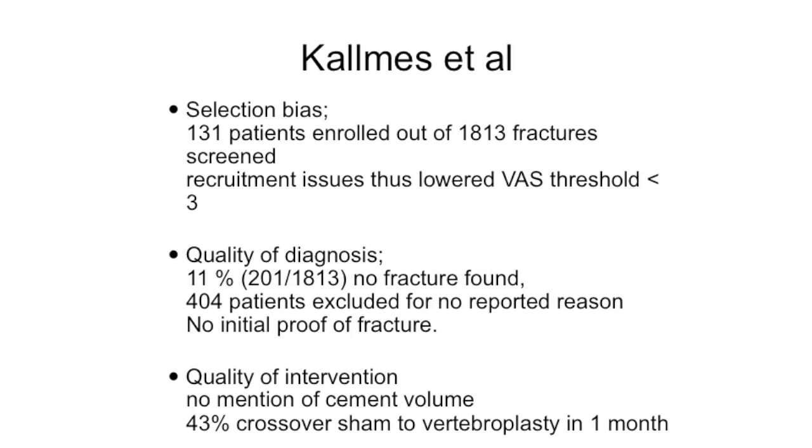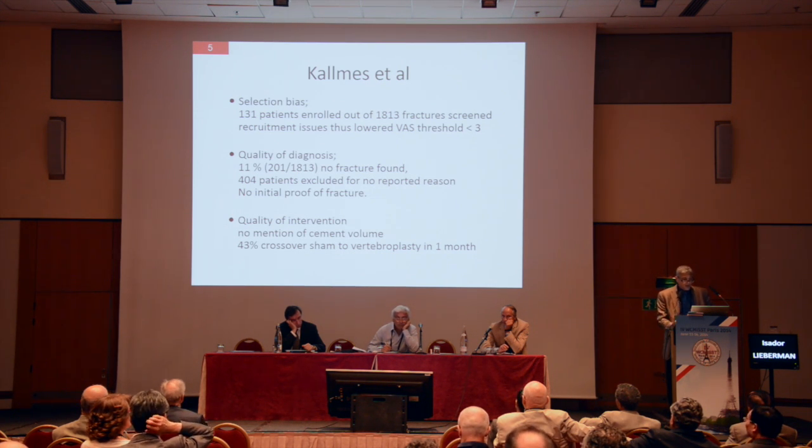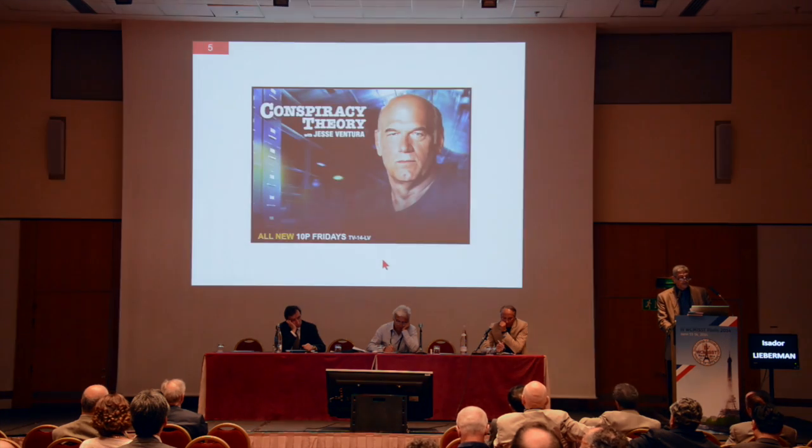This was Calmes' study, and again, this is the critique of that. Again, selection bias, 131 patients enrolled out of a potential 1,813. Because enrollment was so poor, they decided to drop the pain threshold so they can try to get more patients into it. Again, you've got to look at the quality of their diagnostic ability. 11% of their patients had no fractures, so how are they being included in the first place? And 404 patients were excluded, but they really didn't report the reason. And here again, the quality of intervention issue. There was no mention of cement volume, and 43% crossed over from sham to vertebroplasty.